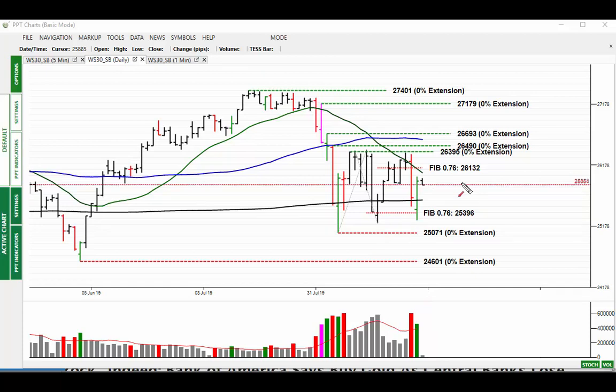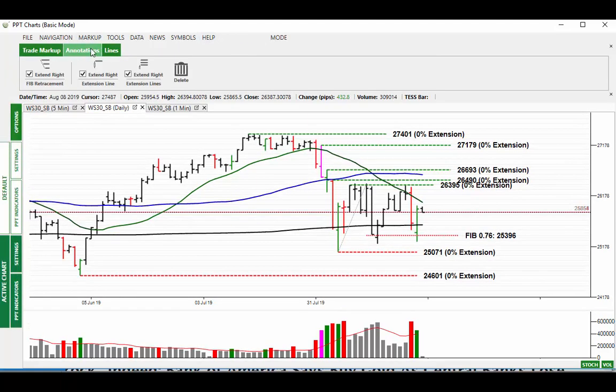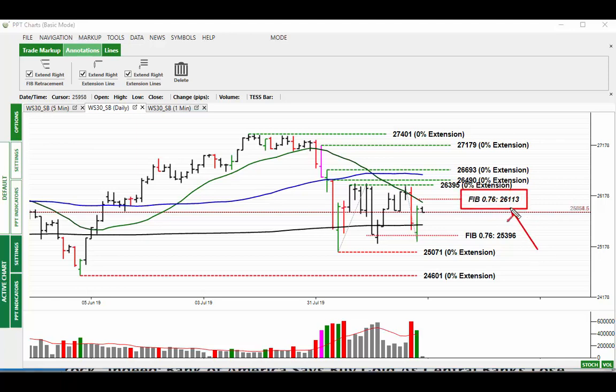If it is, then let's just make a few adjustments here. We can get rid of this 76% retracement. We've already traded down to this one. We'll leave this one in. It's more on the upside that I'm interested in. So if we go from here down to yesterday's low, watch this area here. We'll draw it in properly. Try again. There we go. 26,113 could be a bit of resistance, which also coincides with the 200 bar moving average.